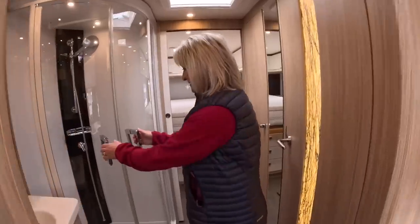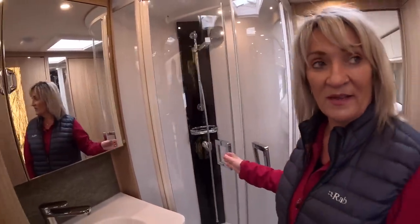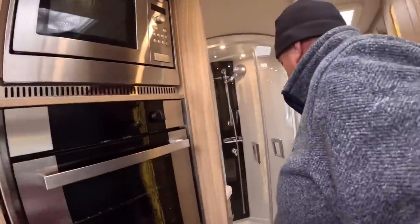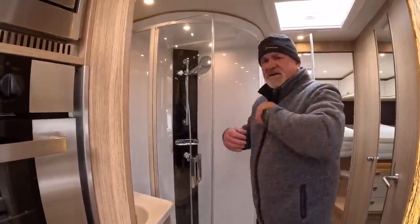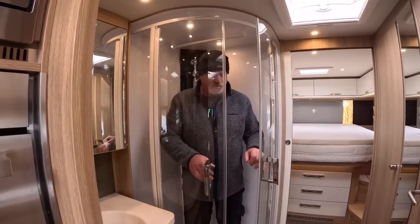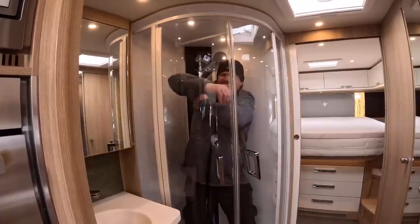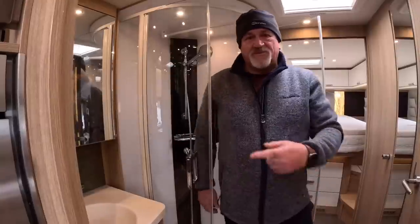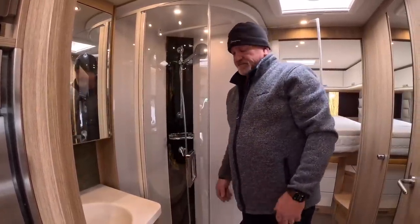Look at that for a shower. Yes, that is a good size shower. Hang on, grab the camera and see if I can get in there. That's a good size shower. That's probably one of the best showers I've ever seen in a motorhome for size.